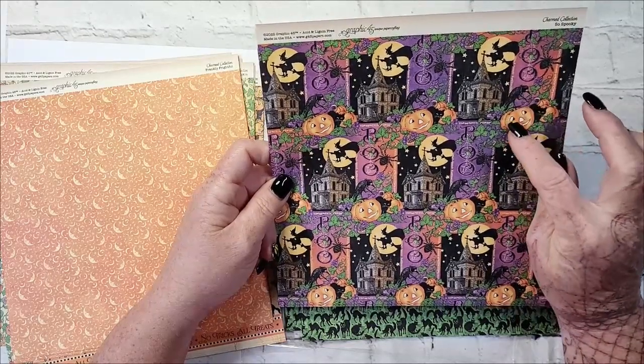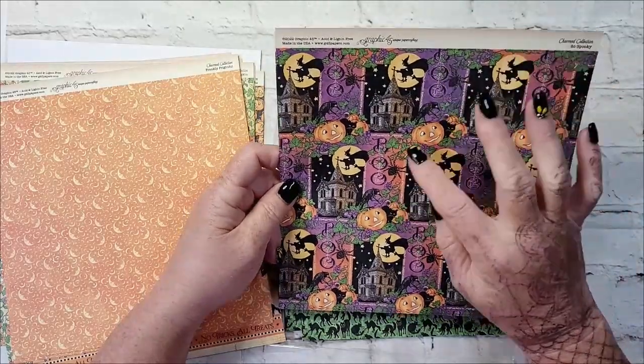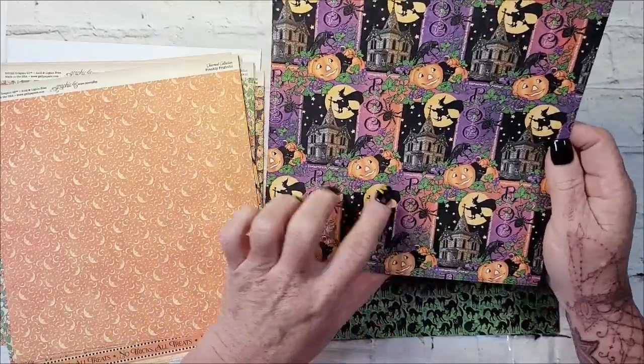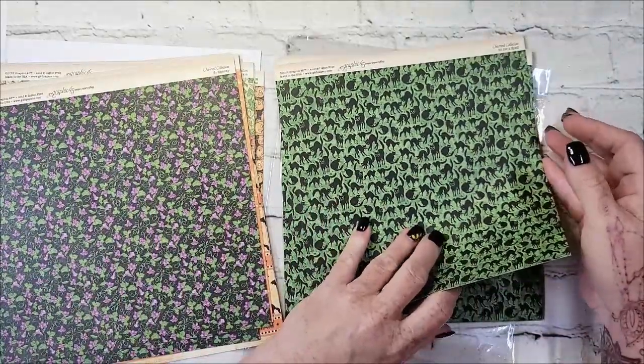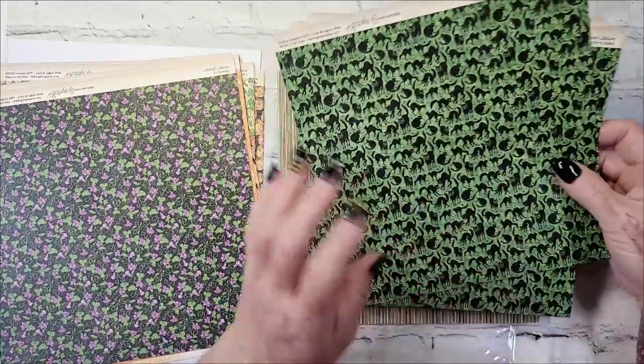It's got the raven sitting on the pumpkin and the kitty and the haunted house. It says Boo, this big old spider. I love that it has the pumpkin vines on several of these. I'm really liking that. And this whole thing is pumpkin vine on this side. And this is Sit for a Spell. Let's see what the other side is. This is a kitty cat toss.